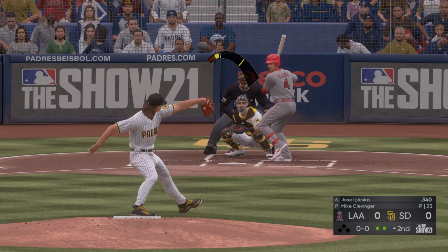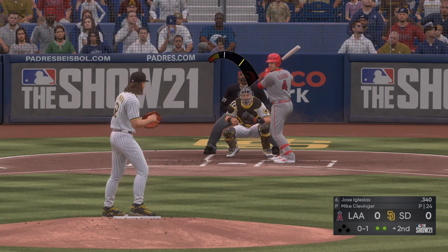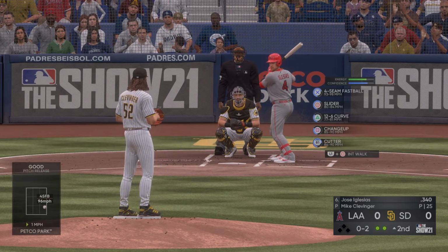First pitch on its way. And he waves at a curveball there. No balls and a strike. That was a great hack right there. Timing was on point. Just sometimes you have bad bat barrel accuracy. Behind 0-2 now.